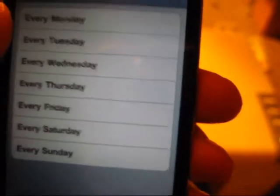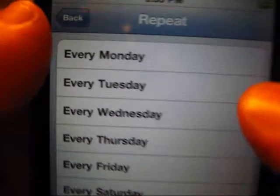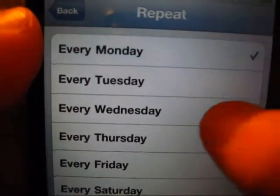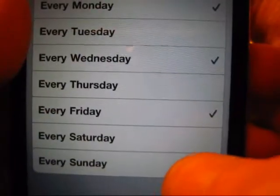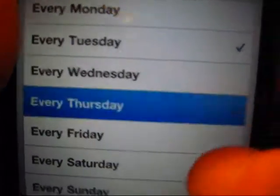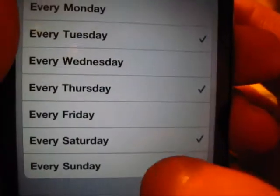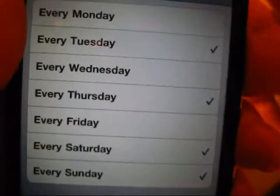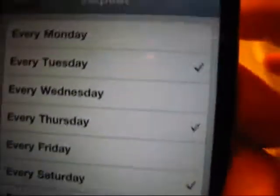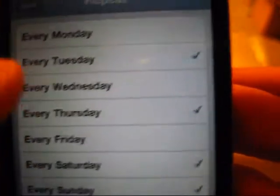In my case, what I think I will do is every Tuesday, Thursday, and Saturday, and Sunday. So I should be able to get around to backing it up during the weekend every day. And that's going to be my schedule. It's going to go off every Tuesday, every Thursday, and every Saturday and Sunday.